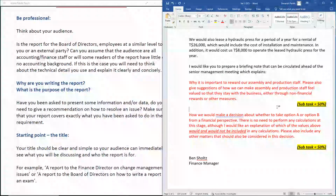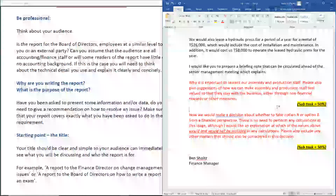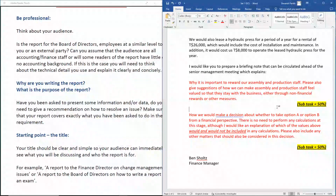Inside of it, if the task is 50%, you do 50 upon 100 into 25. If it's 30%, 30 upon 100 into 25. If it's 70%, 70 upon 100 into 25. It doesn't matter. Your calculation remains the same.